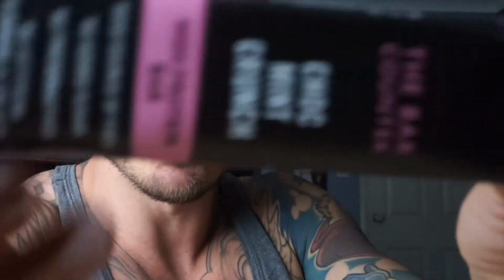Next up is the Bar Counter Choc Mint Crunch. So this one here is a protein bar from Woolworths. You can get it from the health aisle.